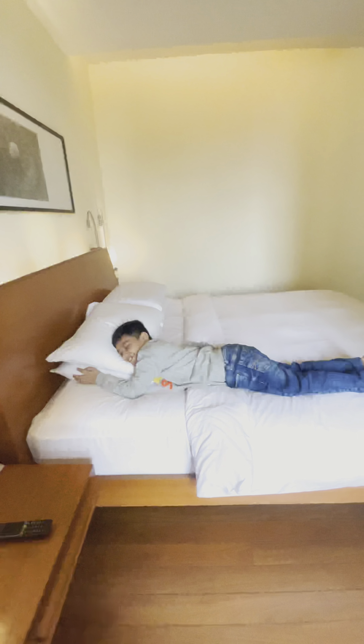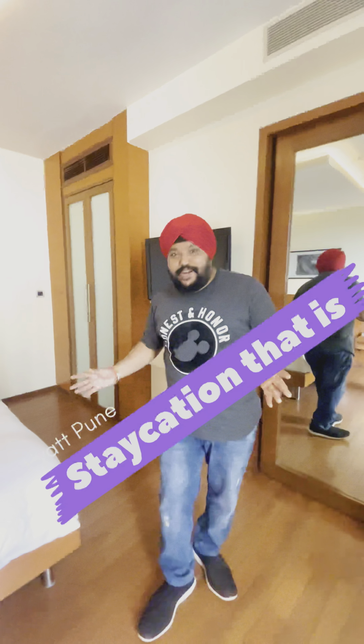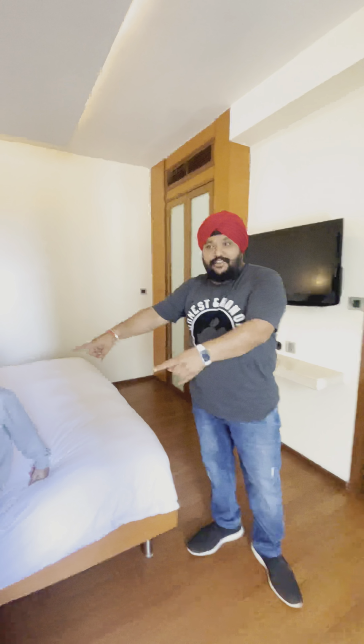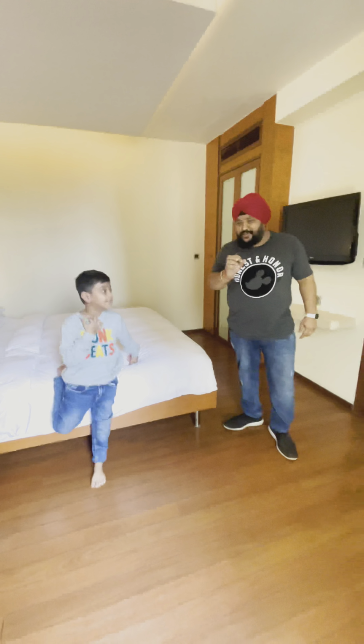A huge bed for the family, since again you know we are with family. So yeah, a huge bed. This little one will make an H, and I bet you we'll still be comfortable.